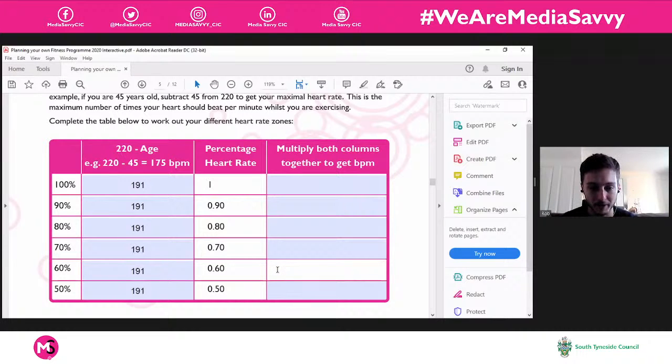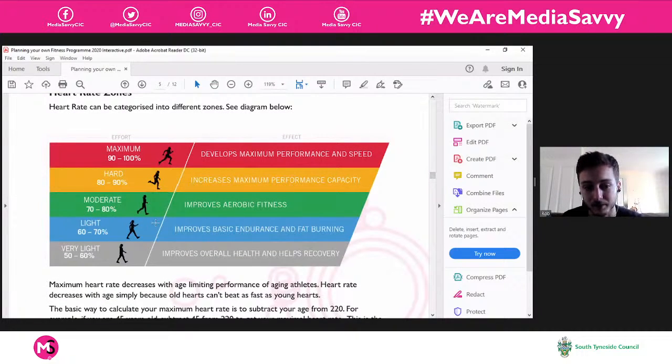So for me, it's 191 times 0.6, 114. Yeah. So for me, 114 to, if I work out what 70% was, 133. Yeah. So for me, 70% of my maximum heart rate is 133 beats per minute. So if I know my heartbeat is at 133 beats per minute or anywhere between these two numbers, I know that I'm in this bracket here, improving basic endurance and fat burning.